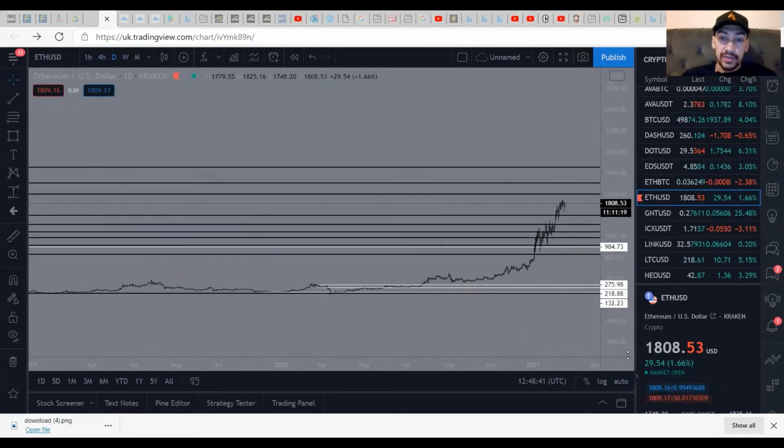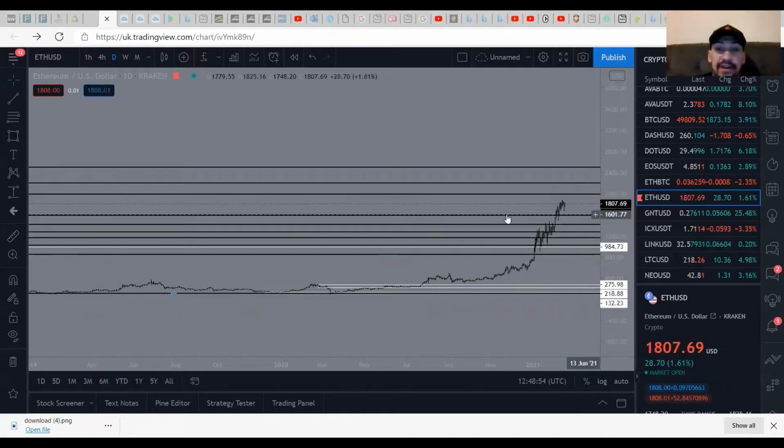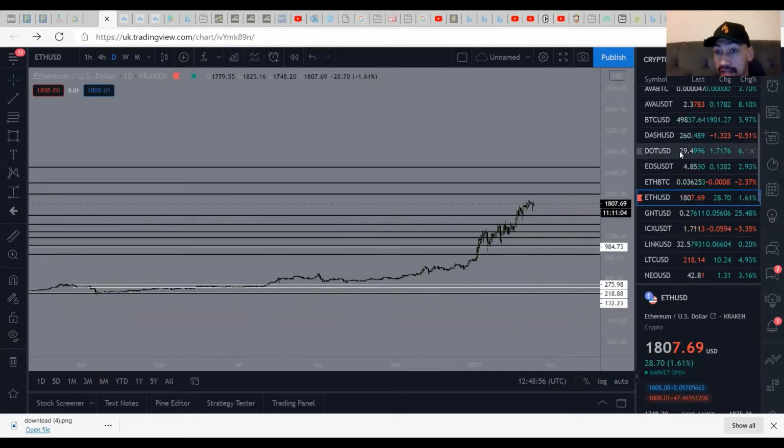Ethereum's looking very good. There's loads of very similar blockchains coming out for Ether, but I think Cardano could be the next big one. That's pretty much going to be the Ether 2, as they call it, as well. So that could be very interesting. I'll have a look at that next.